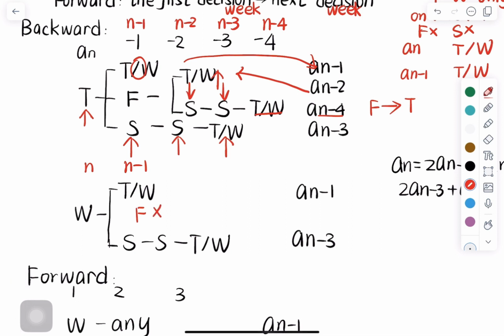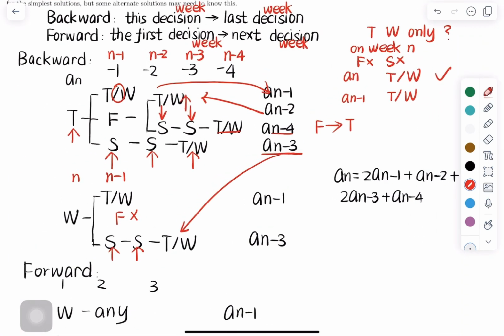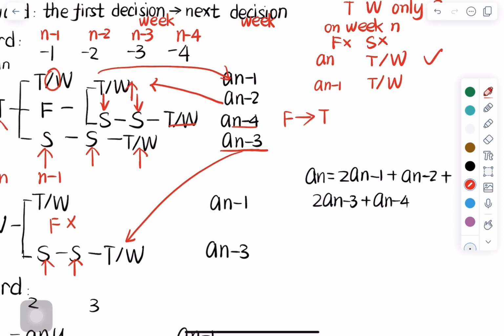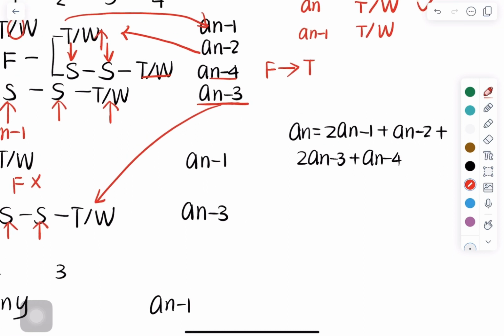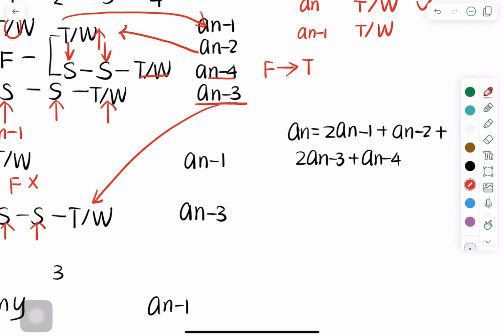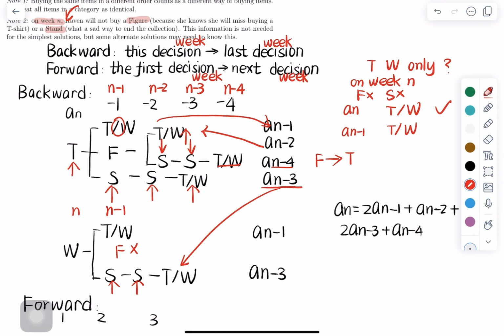And what else? We can buy a stand, right? And the stand must be 2 in a row. And after the stand, like what we did in this part, it's a_{n-3} too. Then we need to add up all the possibilities here, and it should be 2 multiplied by a_{n-1} plus a_{n-2} plus 2 multiplied by a_{n-3} plus a_{n-4}. And that is what we do using the working backward way to solve this problem.